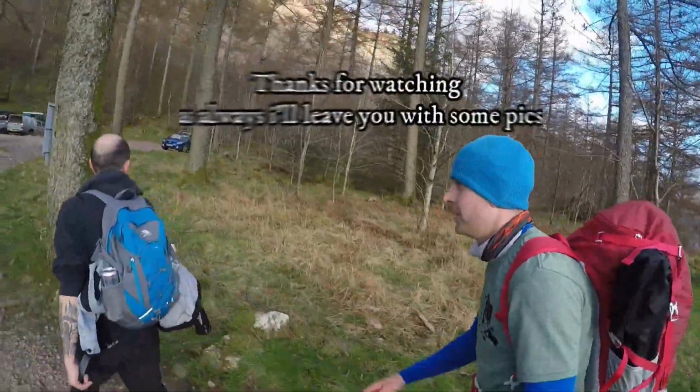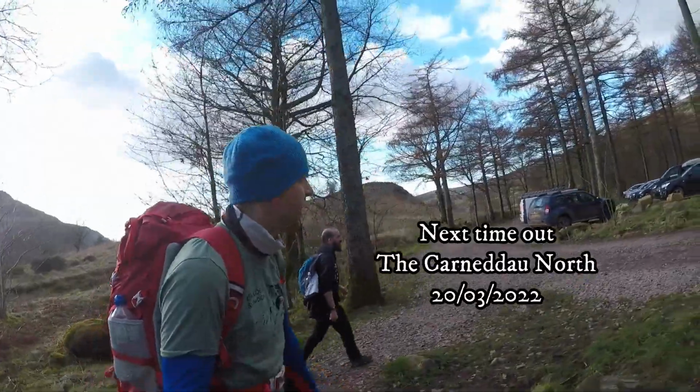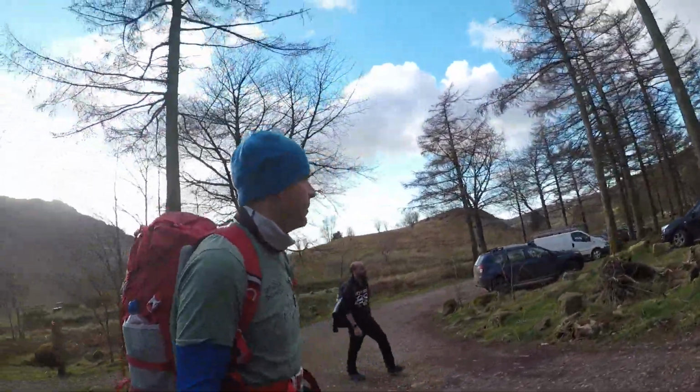I was looking at these thinking, do they ever have pay and display things? Tell you what, the car park's actually quite nice. I mean, it's middle one, isn't it?